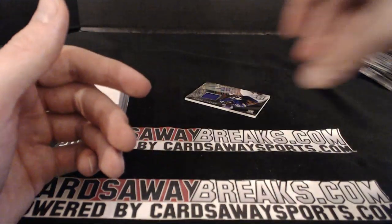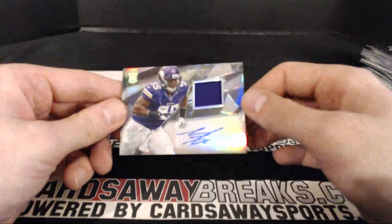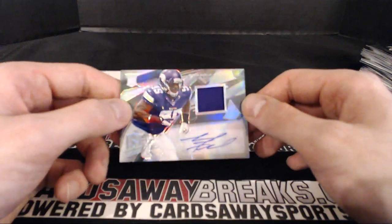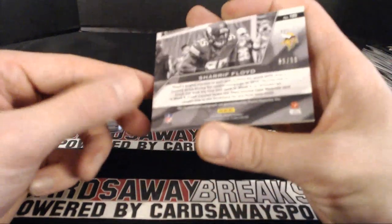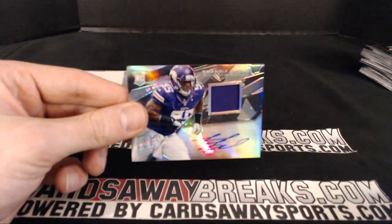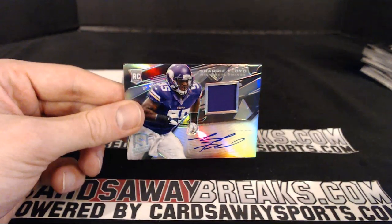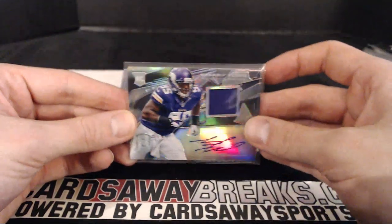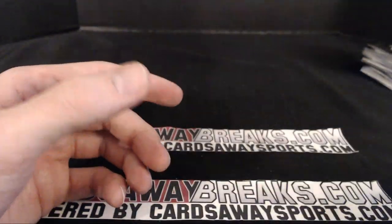Oh, my God. And last but not least, bam, out of Spectra. Look at that. The Sheriff. Holy. Sheriff Floyd. Rookie patch auto. Number to 99. Minnesota Vikings. Going to Robert J. I think the Sheriff had a career-ending injury. That's too bad. All right, here we go. Three case hits coming up.